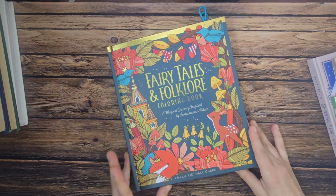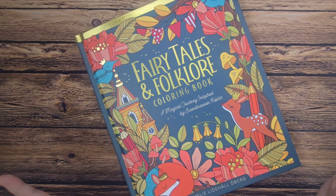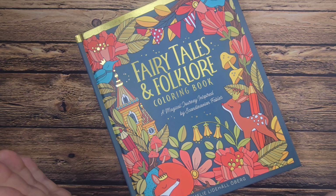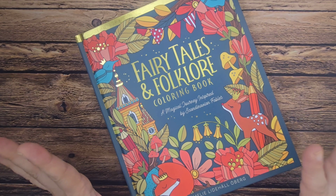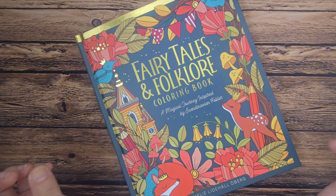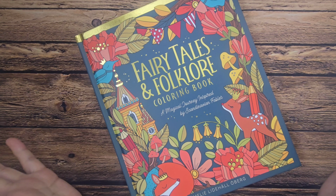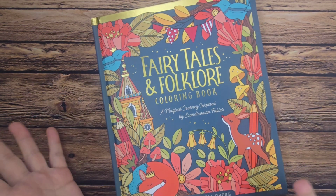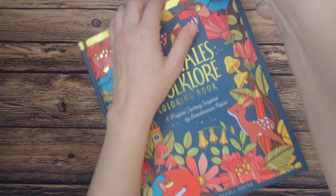So first off is this Fairy Tales. Let me get down a little bit further. Fairy Tales and Folklore. Many of you guys know this is a reprint of Emily Oberg's Sagor Oker. I really don't know how to pronounce it because it's in Swedish, but everyone in the coloring book community, if you've been in the coloring book community for quite some time in the last few years or so, everyone's been dying to get that book, to get it reprinted, to get a PDF version, something, but finally we got it, thanks in part to Claire over from Color with Claire. She started a petition and she got this book published again.